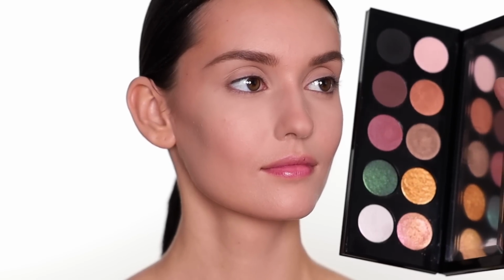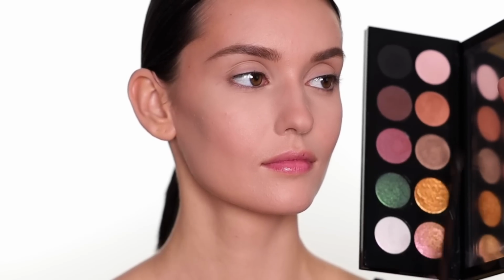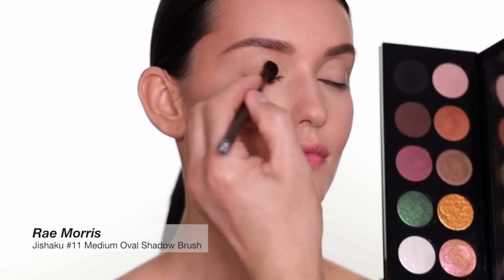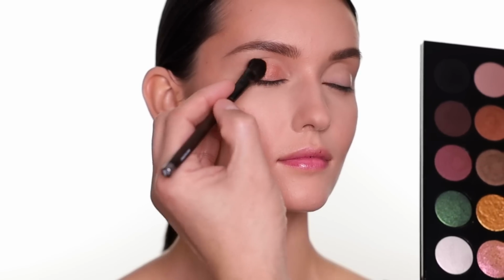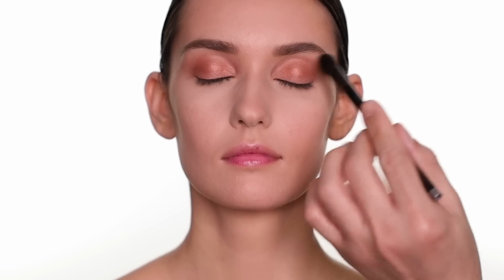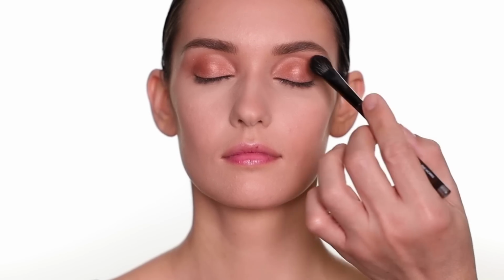The palette I'm going to use is this palette from Pat McGrath. I'm just going to play with a bunch of shades, and to be honest, I'm leaning toward all these shades right here, and we're going to go from there. I'm going to use the first shade, this color here, all over the lid. And when it comes to the outer part and the brow bones, I go with very light pressure, so the color doesn't look too intense.